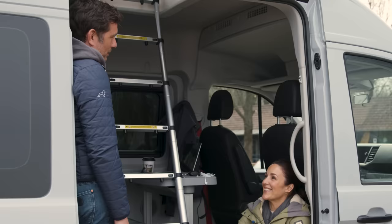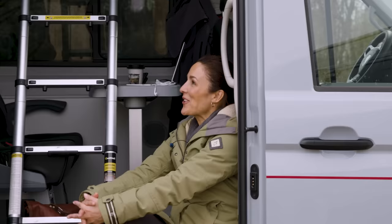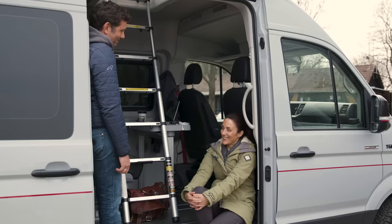So right now we have the mechanical lift, and later on we will have again a very flexible suspension. Exciting. So where would you go off-road with this vehicle? Where would you like to go? Morocco. Okay, we're going there next.